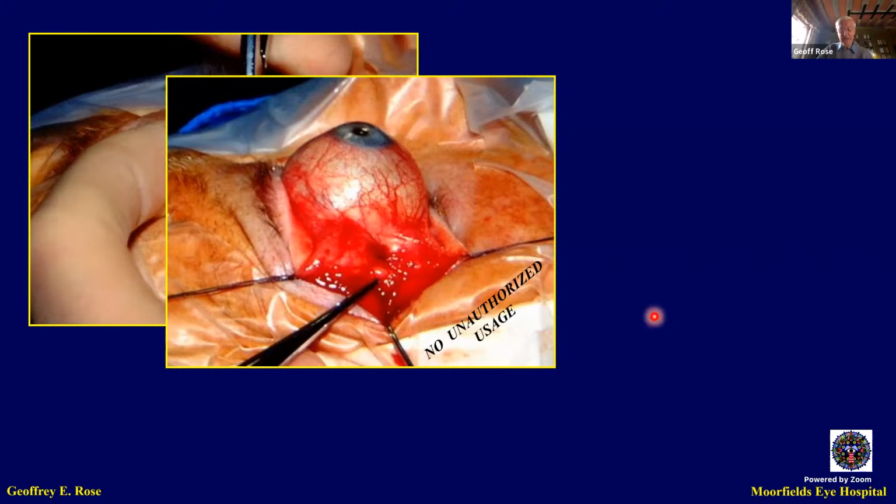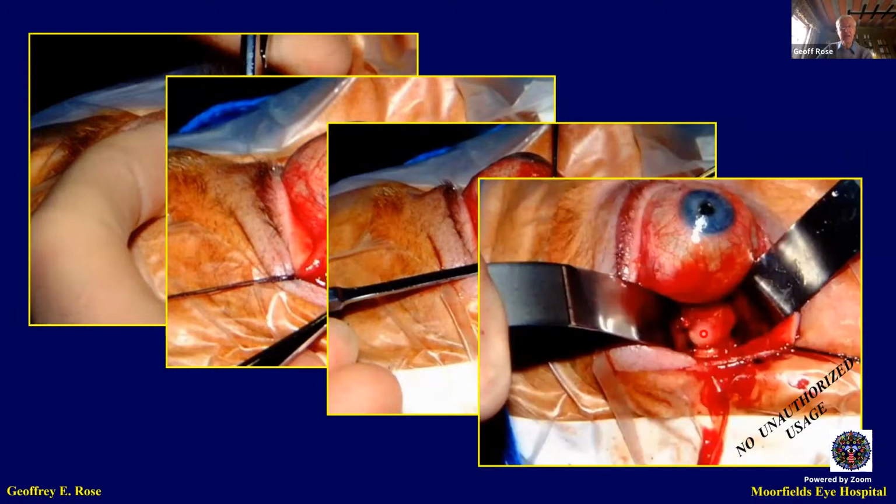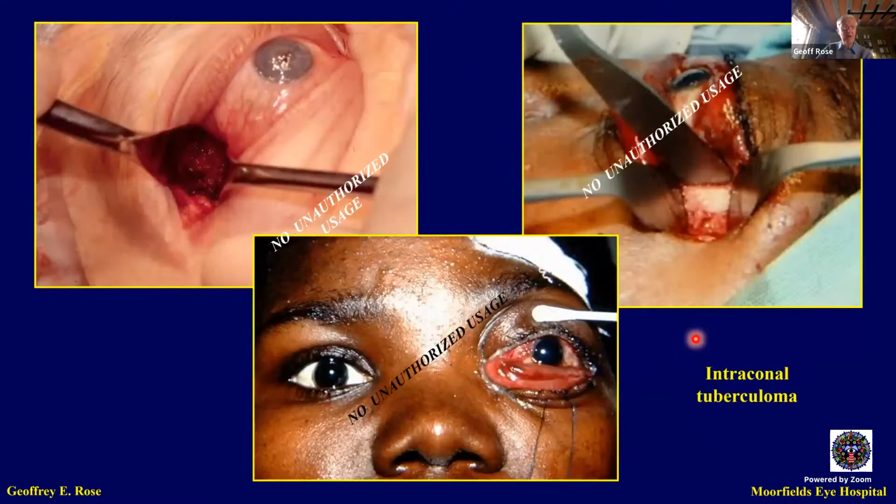Okay, and so literally by dividing between the heads, you can get into the intraconal space below the lateral rectus and the inferior rectus and have very good access, and take biopsies from deep tissues.